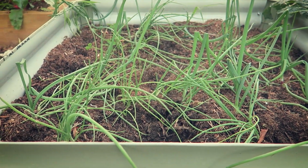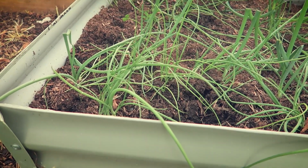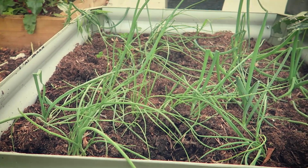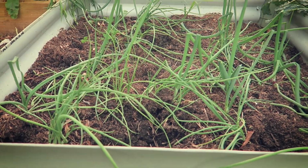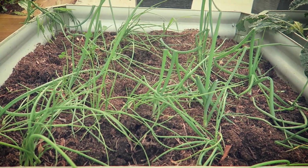Now I planted some other onions just as seeds. I just threw a bunch of seeds in there, so you can see a bunch of other onions sort of growing amidst that. And I usually just use it as green onions. I just pull it out when it's young like this, and either chop it up, use it in salad, or eat it just as is, or cook it, but it seems to be pretty good.